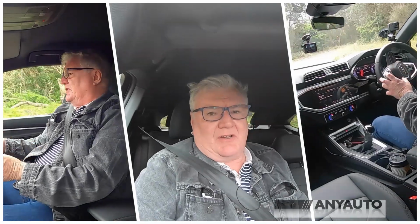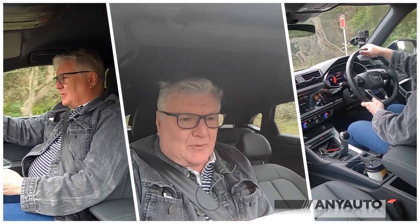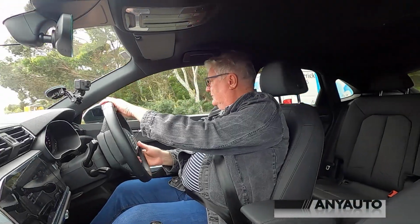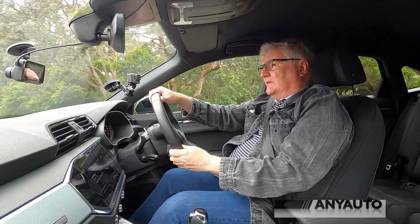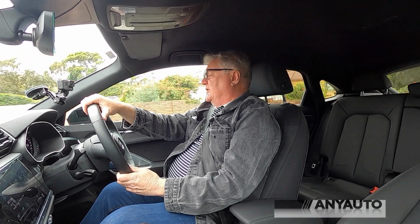Now, the one thing I did notice was that without the Quattro, so this is just front wheel drive, there are some times when it really scrambled for traction, and I don't think you'd be able to drive this without traction control. In the wet, you would spend your whole time spinning the front wheels. And if that 0 to 100 time seems a bit leisurely, it doesn't actually feel it. It feels nippy.